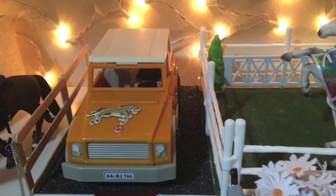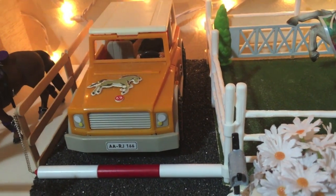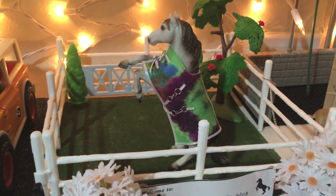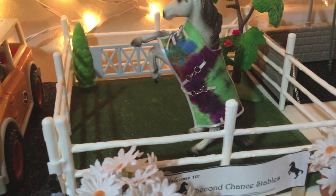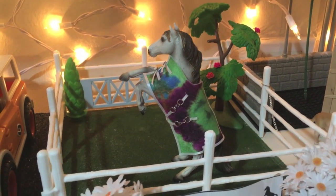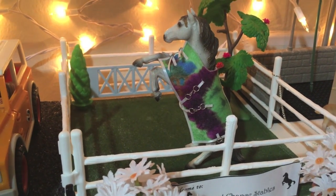So this is kind of embarrassing, I forgot some of the horses' names because it's been such a long time, so I printed out a little sheet to help me remember. But I guess we'll start here. So this is our Mustang Diablo, and he's just out in turnout right now. He's just being a brat as per usual, because that's how he rolls.